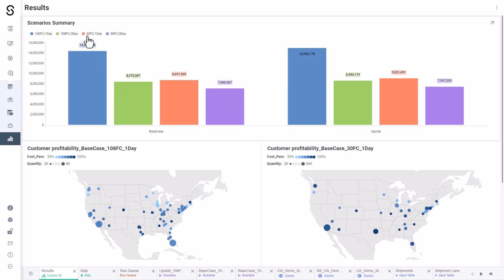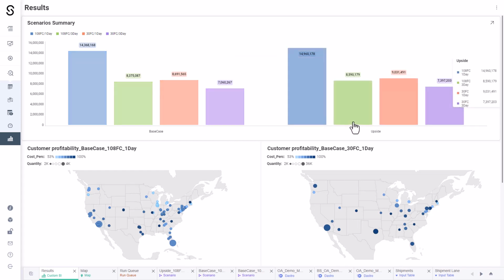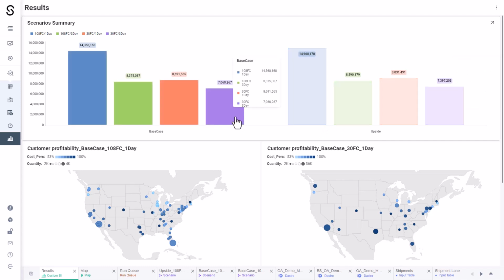And also if we reduce the number of destinations, we can also see a reduction in the total cost. And finally, if you combine both changes, so that's reduction in number of FCs as well as service level, then you have a compound effect and have some extra savings. So that is about 50% of the original cost.